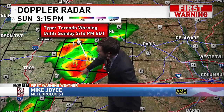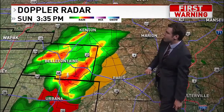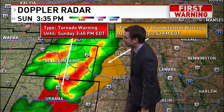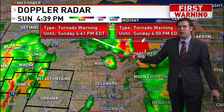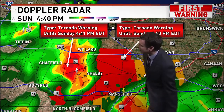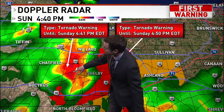We can see the hook on this cell right as it's dropping that EF0 tornado just northwest of Springfield, then moving into portions of Champaign County, still with that signature hook echo on the radar, and this is at 3:35 p.m. Then 90 miles away in almost just over an hour, that storm makes a haul through Marion, Ohio, toward Shelby, which is in northern Richland County, north of Mansfield, about 5 miles north of the OSU Mansfield campus there. And this is where it did the EF2 damage.